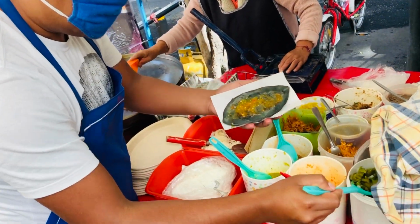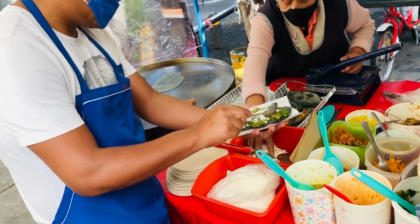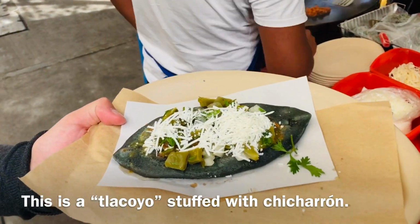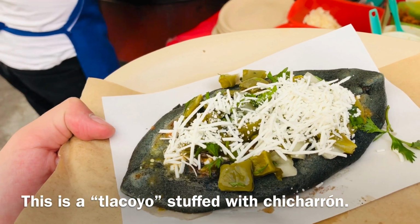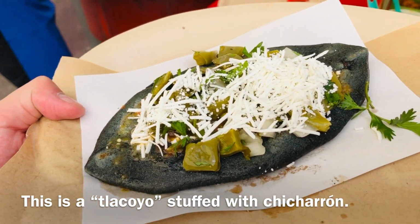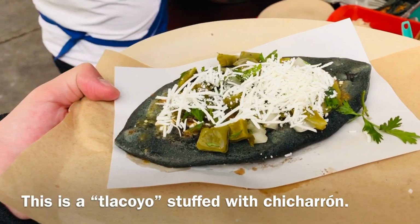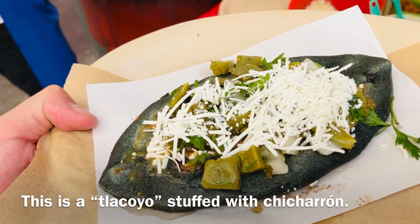Doña Ofe also makes tlacoyos, which are kind of oval or torpedo-shaped gordita. They're kind of similar to a Salvadoran pupusa. It's corn masa, and this is a pre-Hispanic Mexican dish that is fried and usually stuffed with something. So this one has chicharron on the inside, and it's topped with cheese and nopal.